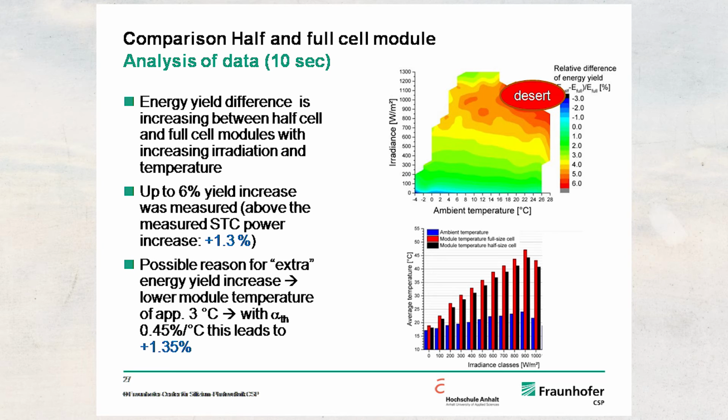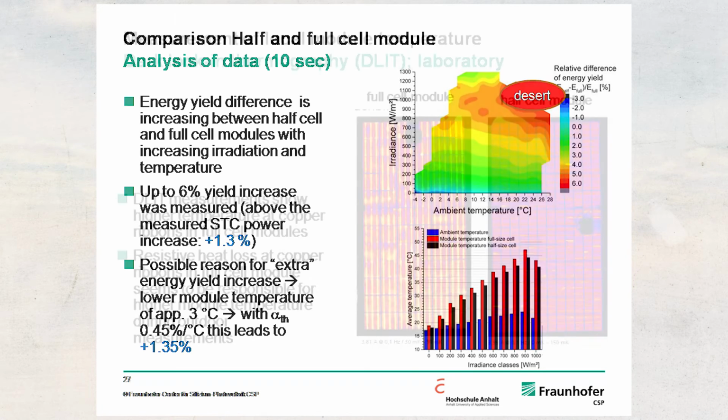But if a module can stay at a lower temperature in an application, because of the temperature coefficient of a solar cell, this has a strong influence on the power output of a module. So just by lowering the average temperature of the module, which we observed in the field to be 3 degrees Celsius, we can again increase the power output by 1.3%.